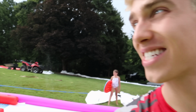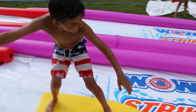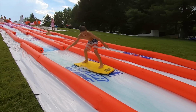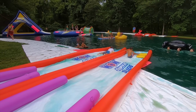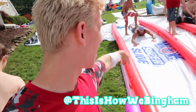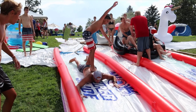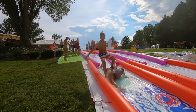This is gonna be crazy. They're trying to stand on this boogie board. Uh-oh, will this work? Oh no. Uh-oh, so far so good. Whoa! Oh my goodness. Oh no, will he make it? Oh, so close. We got the Binghams standing on the back. Let's see how this works. Uh-oh. Oh no. Whoa, careful, careful, careful.